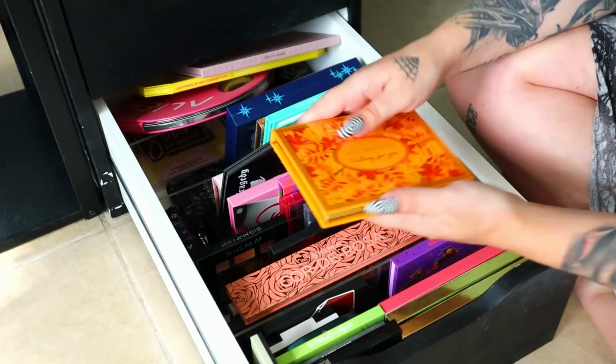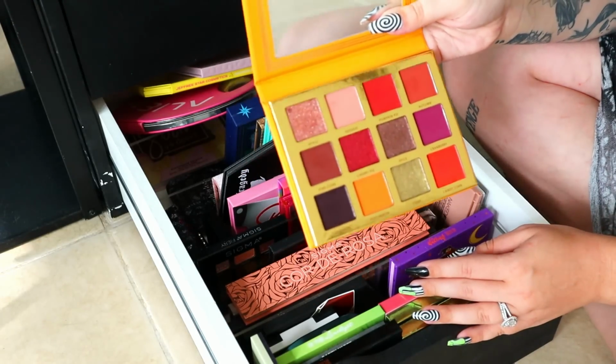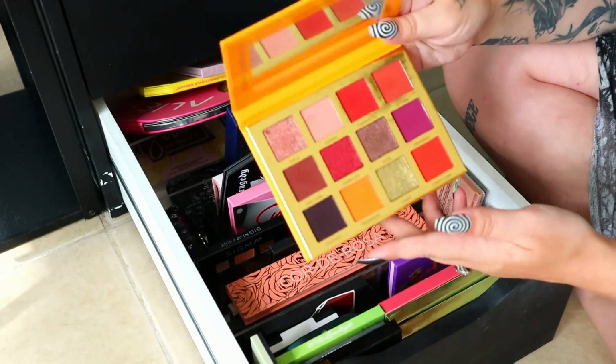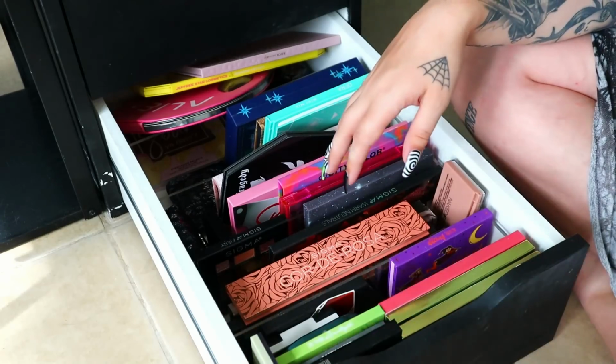Now, this Ace Beauté Falling For You. I'm not doing it in any particular order. This palette is so lovely. I'm going to stick it to the side in the maybe pile right now because I do love the warm color scheme, but I know I have other colors. This orange and this red right here are very vibrant, so I want to make sure I don't have these other colors first. So this is a maybe.